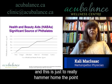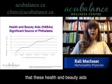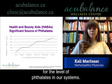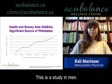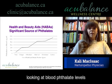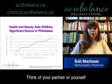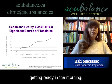And this is just to really hammer home the point that these health and beauty aids really do make a huge difference for the level of phthalates in our systems. This is a study in men looking at blood phthalate levels after using progressively more health and beauty products. Think of your partner or yourself getting ready in the morning.